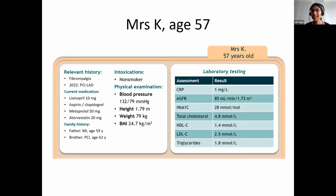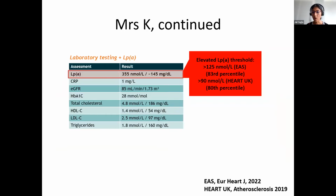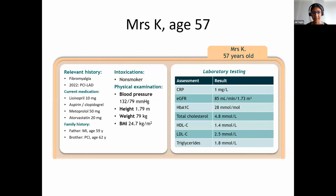We look at her family history, and you can see it's pretty noisy there. Her father had an MI at the age of 59, and her brother has also had a PCI at age 62. She's a non-smoker. Her blood pressure probably needs a little bit of optimization there. BMI is 24. Now, if we look at her lipids, her LDL is probably not optimized adequately. But there's nothing there that really makes us understand what has been driving her cardiovascular risk. Why did she have such an early event?